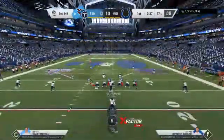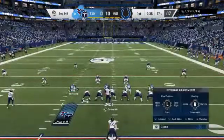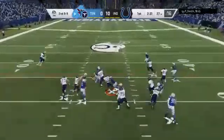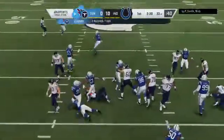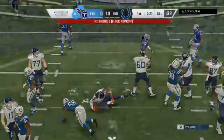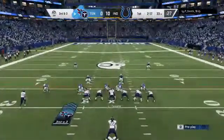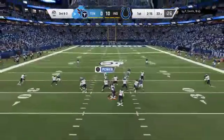Here's 2nd and 9, just a yard on that last run. Derrick Henry. And able to stay on his feet past the 30 to about the 33-yard line. Give him 6 yards on the carry. It's going to be 3rd and 3 now.